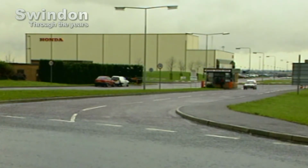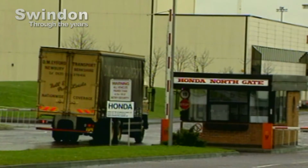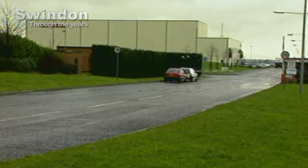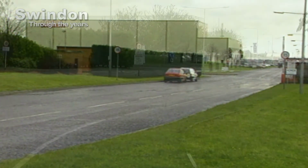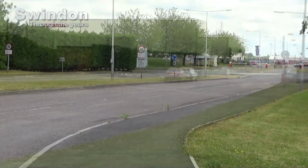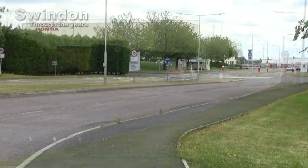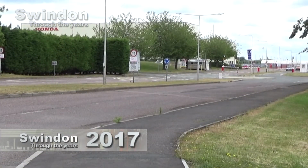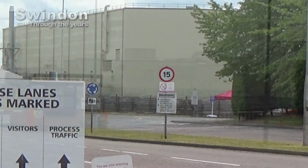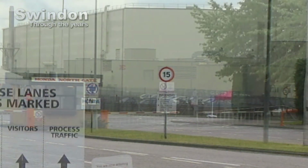Labelled by Honda as their European flagship factory, employing over 3,000 people to build and export cars to over 70 countries worldwide. Our more modern images reflect the passing of years, with trees, hedges and bushes obscuring much of the original views. The modern views also show the expansion and development of the site, which has continued across the years.